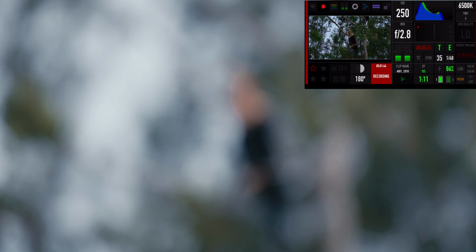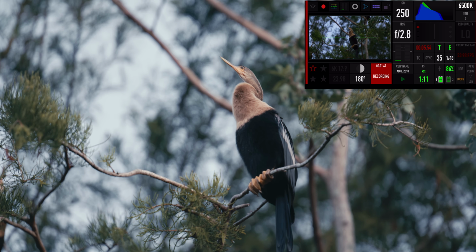So I wouldn't rely on the square box. I would just manually focus and zoom in to make sure it's in focus.